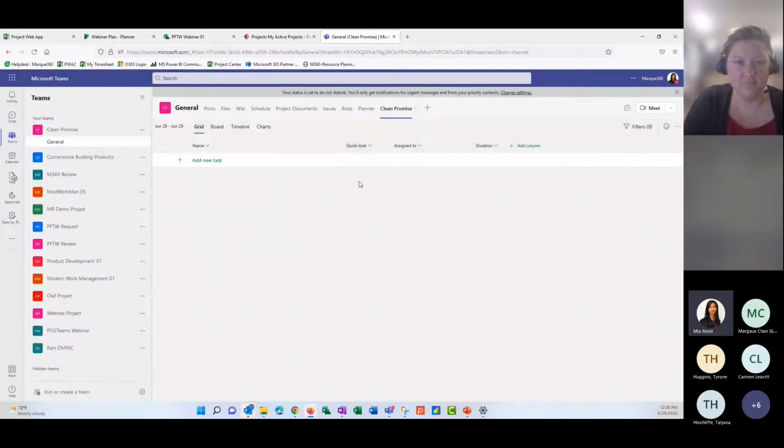Once you do that, it'll ask you to name the project and sync it over. But I just wanted to show quickly that having this here now allows me to do that Project for the Web functionality here with this team. So the same things that you just saw me do, right? Adding in those tasks. Let's give them a slightly different name. So the same things that you just saw me do, I could also be doing here, okay? And then that would sync and I could see it in Project for the Web or I could see it here in Teams.